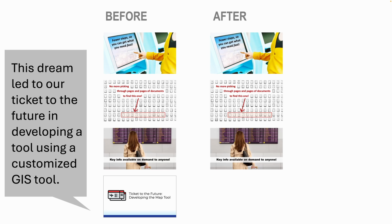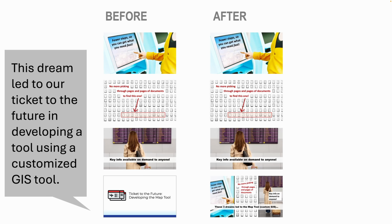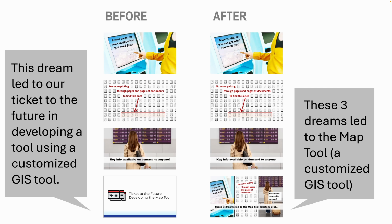So before, we had the three dream slides and then the section slide. What I did was replace that with a visual summary of those three dreams together, and I tightened up the script just a little bit.